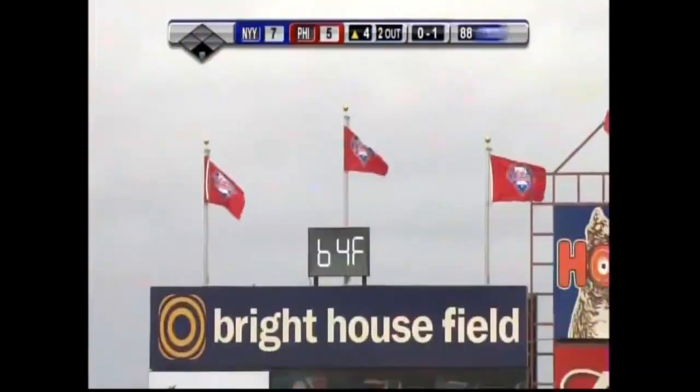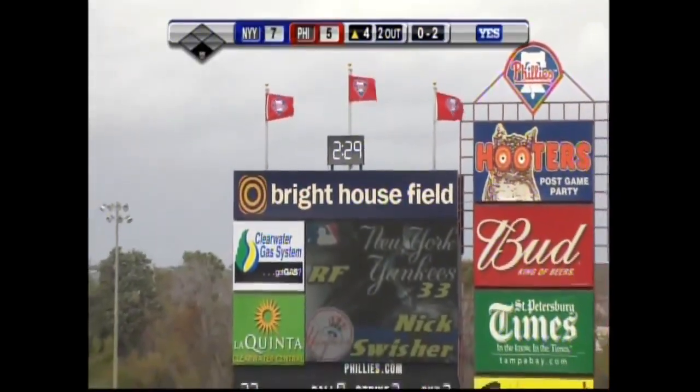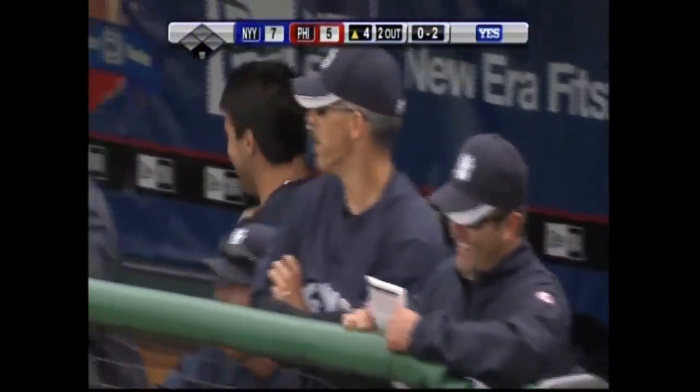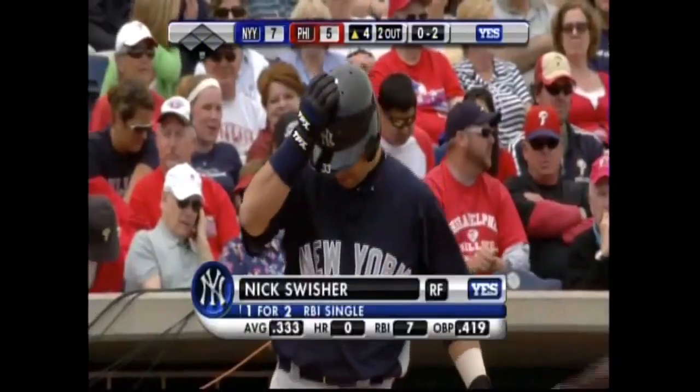Swisher hard hit down the left field line and foul. You know, each pitcher has had a bad inning. There's that wind blowing from left to right with authority. You know, yesterday's storm, this is the residual effects of that storm that came through here yesterday and rained out the ball game.